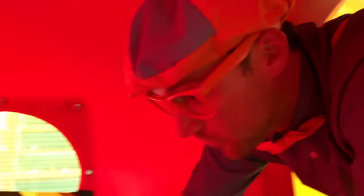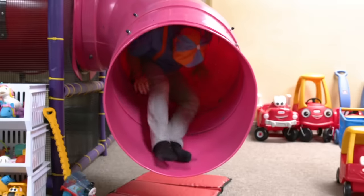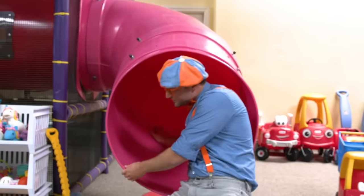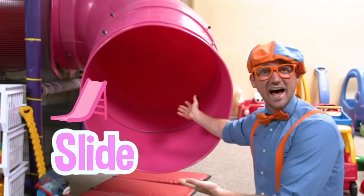Wow! Oh, I love crawling through these tunnels. Ooh, okay. Oh, a slide. I'm excited. Okay, are you ready? 3, 2, 1! Whoa! Hello! Ooh, the slide was so much fun! And it is a pink slide.